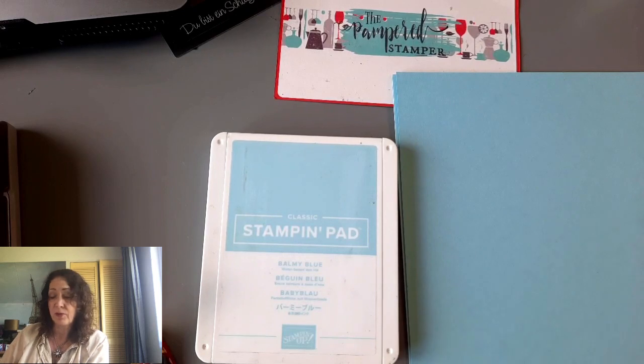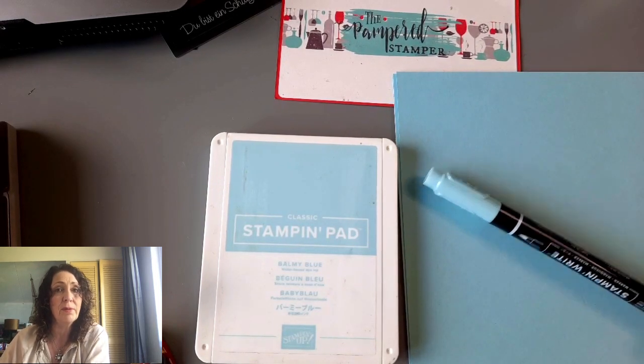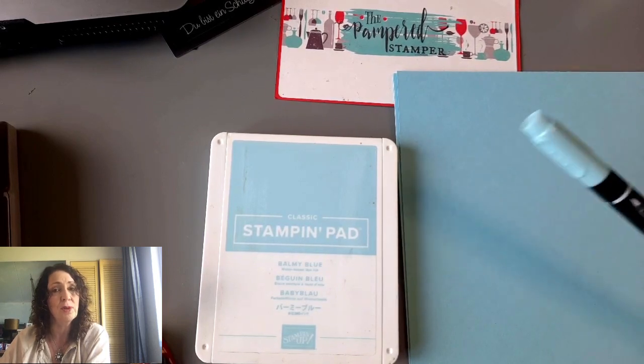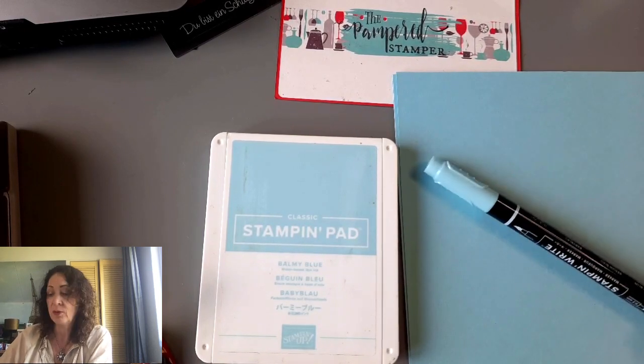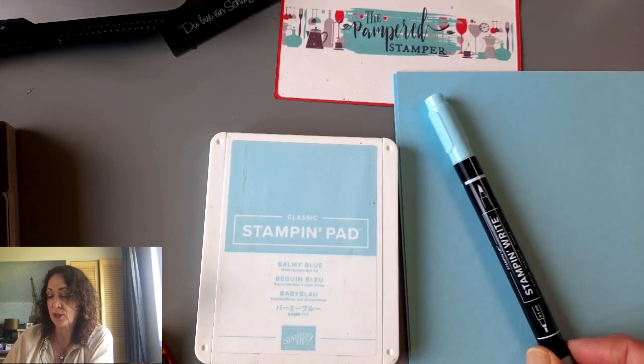The next thing that we have with the color coordination is markers. If you are a scrapbooker, you like to journal in a color that matches with the mats from your photos. This is amazing. You can also use your markers to color directly on your stamps.